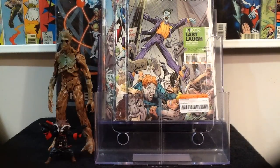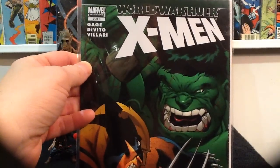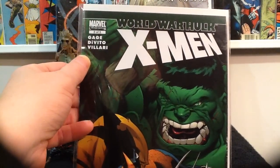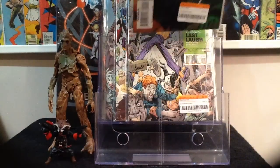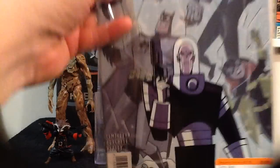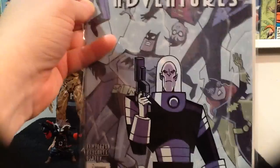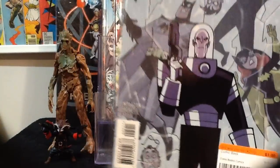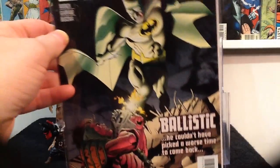This is a book that I bought strictly for its cover. Wolverine and Hulk, for World War Hulk and X-Men. This is #2 of 3. I think it's Ed McGuinness art. He does not do the interiors. Some Batman animated fun. #5 with Mr. Freeze. You got Batman and Batgirl and Robin and Nightwing. Anytime I see these and they're in decent shape, I'm going to pick them up. One of these days I'll stumble across the Harley Quinn cover. Batman 557. This was only $1.